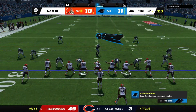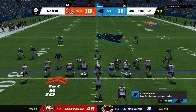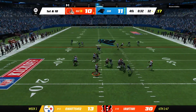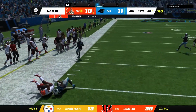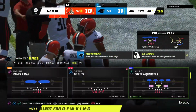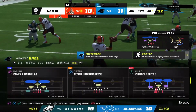From the 32 now, here's first and 10. Winston. Toward the sideline, and look at that catch. Dragging the toes, and that's going to be a first down. Well done. A good pickup there of 20 yards.